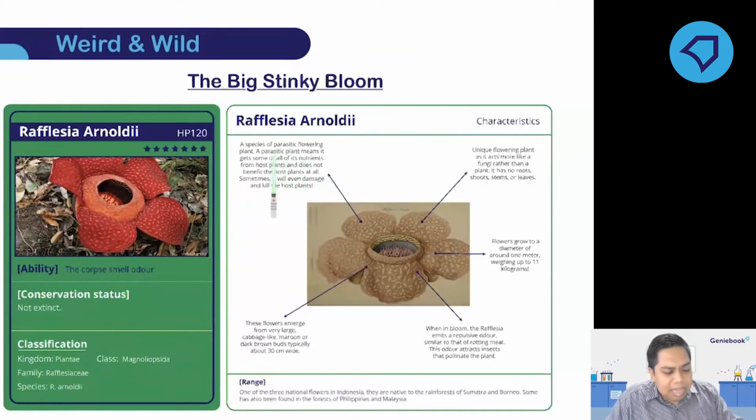I will read out the characteristics. It's a species of parasitic flowering plant. So it's a very unique flowering plant. It's not a normal flowering plant that you have learned before. It's a parasitic one. So what's a parasitic plant? It gets some or all of its nutrients, so basically food, from host plants, and it does not benefit the host plants at all.